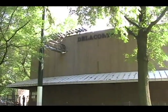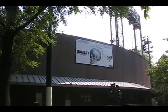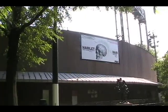This is the De La Corte Theater where they have Shakespeare in the Park. And it looks like we're going to have Hamlet from May 27th through June 29th.